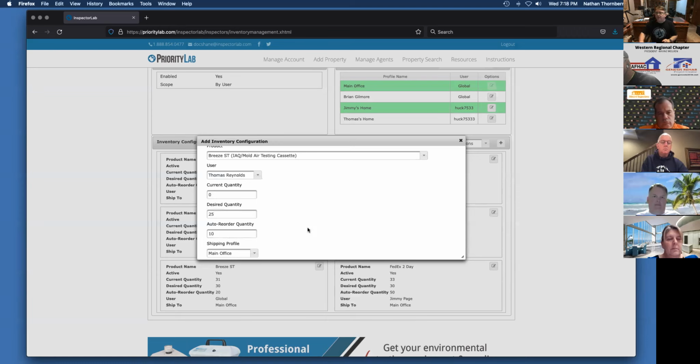And the first time you set this up, you need to know roughly, and it can be approximate, how many he has on his truck currently, so that the system can be accurate in how it's determining inventory in the future. So let's say right now he has 12 on his truck. We're going to put in 12 on current quantity. And if he uses 2 of those, then it's going to trigger a reorder because he's gone down to 10.